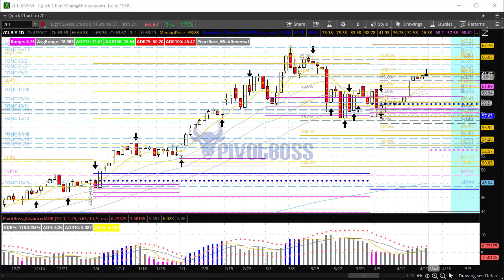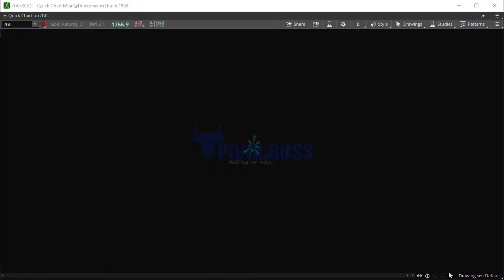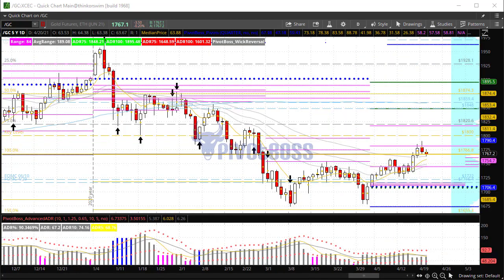Alright, let's take a look lastly at gold futures. You'll see with gold here, this one has continued to show a bullish bias so far to begin the quarter and so far this month. Big breakout right here to begin the quarter above the previous month's midpoint. That was followed by a higher low that was off that prior pivot low.